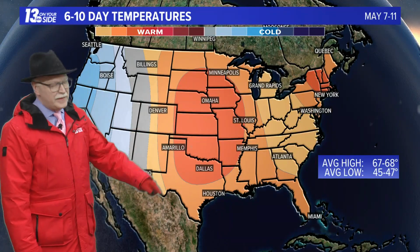We'll be into the mid-50s then on Wednesday, and here they come. We're going to see some 60s starting Thursday, and before this week is through, we will top the 70-degree mark. Long-range outlook, yes, this is what we want. Warmer than average temperatures from May 7 through 11, which means it's going to be warmer than the upper 60s. And for a change, we have less precipitation coming our way during that 5-day period.